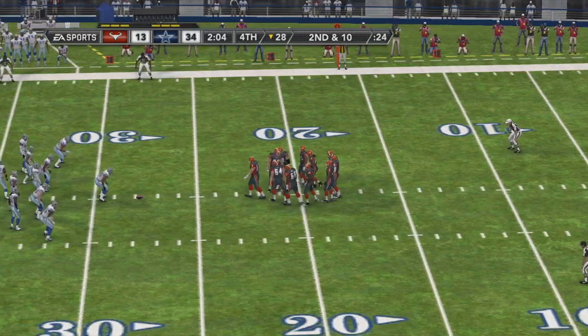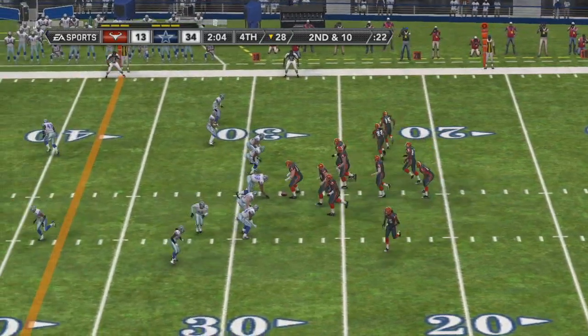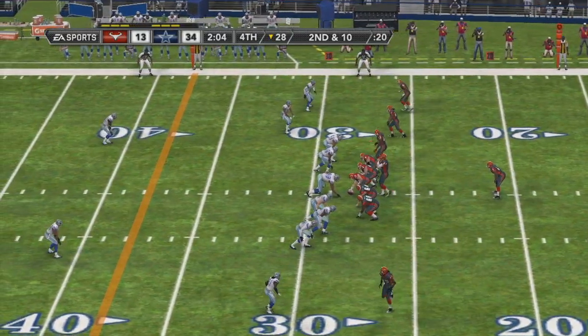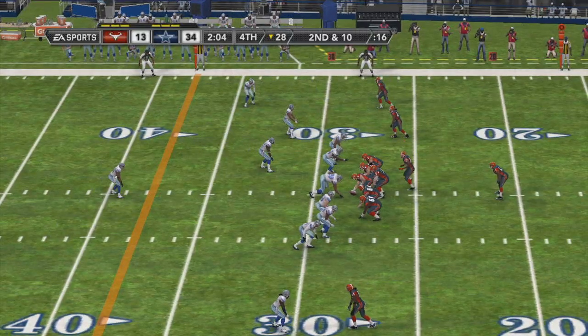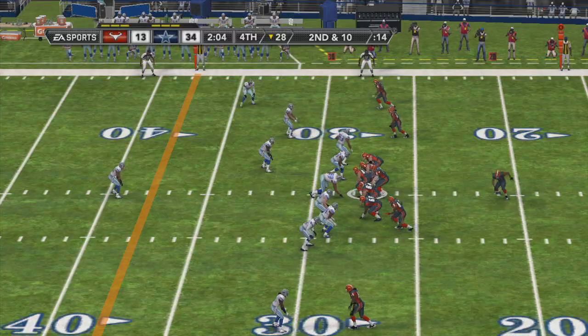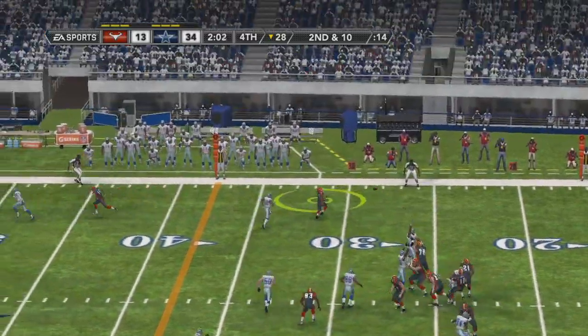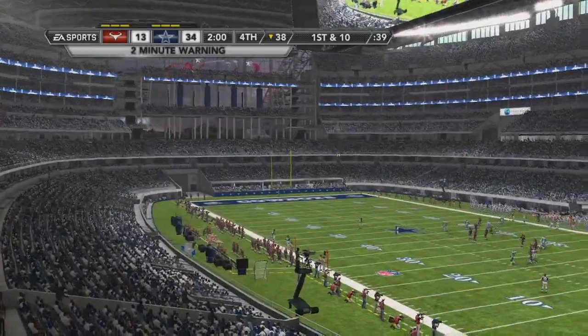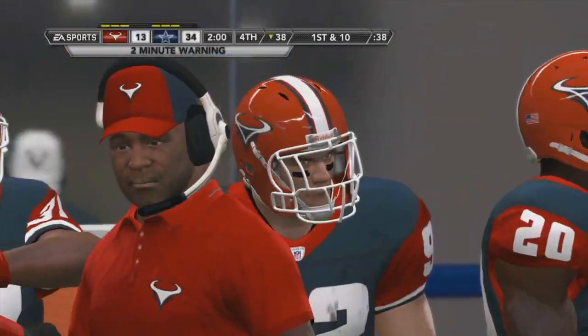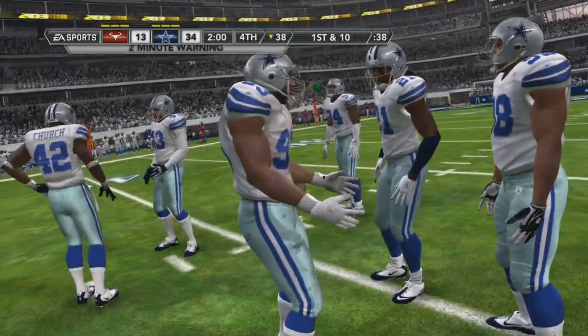They'll face second down and 10. Has a man to his right. Defense pushes him out of bounds at the 38.